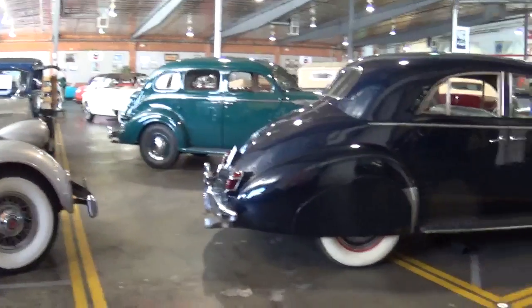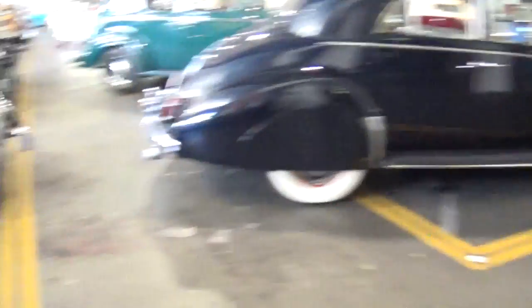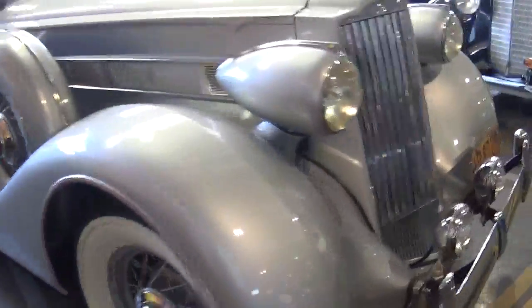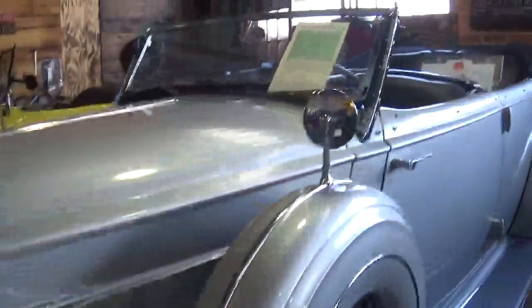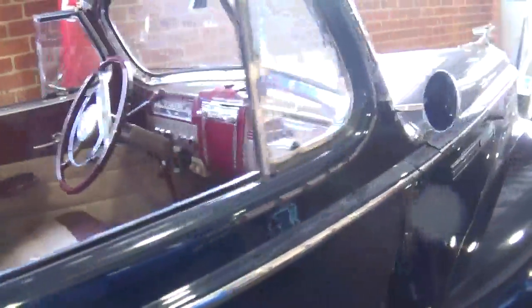This is going to be an update video at Automobile Driving Museum here at El Segundo, California. They've changed a lot since. Here's one of the Packards that I rode in before. 1936, Standard 8. Here's the 41 Packard convertible. Deluxe.